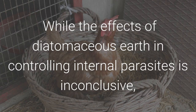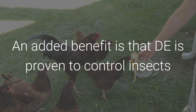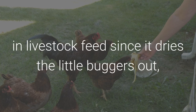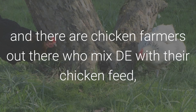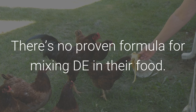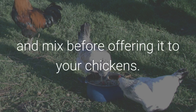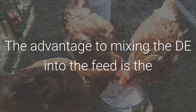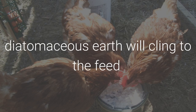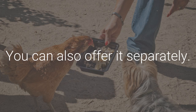While the effects of diatomaceous earth in controlling internal parasites is inconclusive, you can still offer it to your chickens in their feed. An added benefit is that DE is proven to control insects in livestock feed since it dries the little buggers out, and there are chicken farmers out there who mix DE with their chicken feed, especially if they buy a lot of it to store. There's no proven formula for mixing DE in their food. One good option is to simply sprinkle a dusting on their dinner and mix it before offering it to your chickens. The advantage to mixing the DE into the feed is the diatomaceous earth will cling to the feed and your chickens are more likely to get it into their system than if you simply sprinkle it on top. You can also offer it separately.